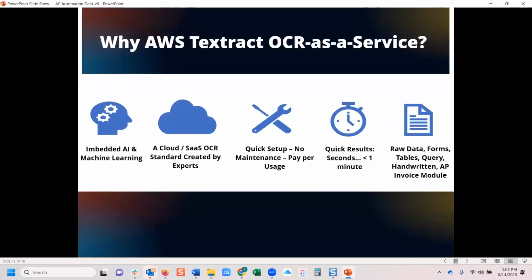Now let's talk a little bit more about Textract. Textract is OCR-as-a-Service. Quick setup, and we're going to show you the results.